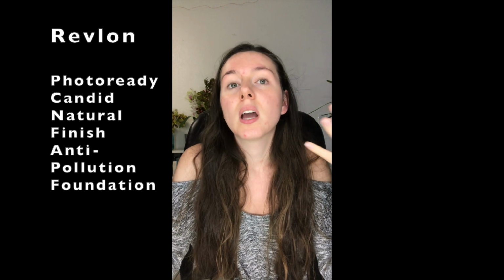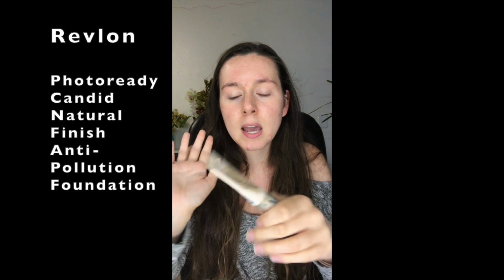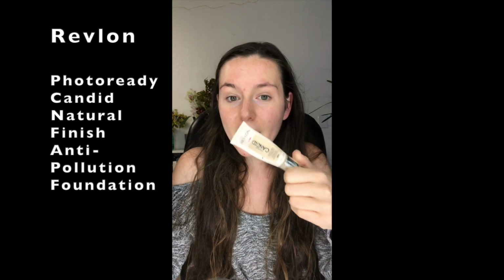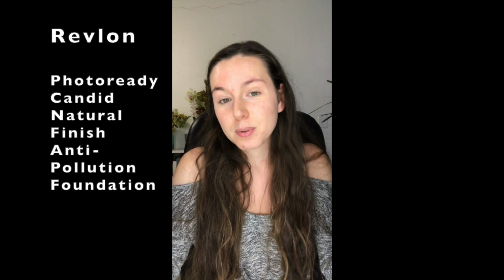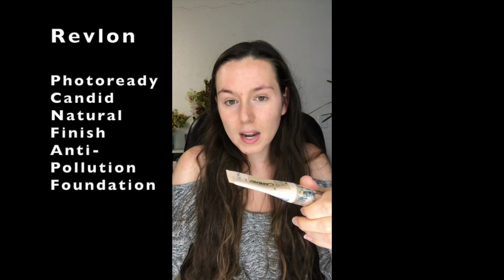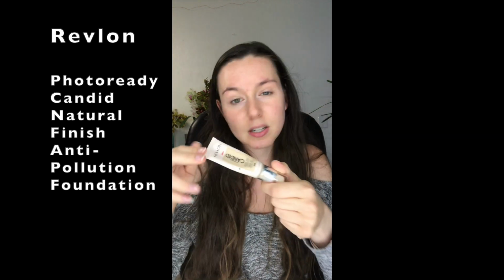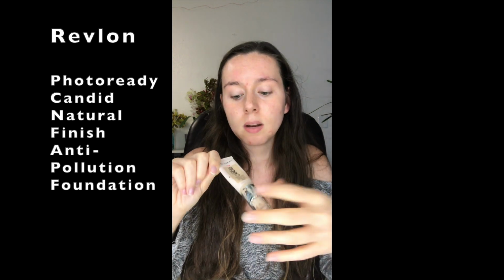I want something that's good coverage, but very light and breathable on my skin, and I've been using the Kokie Cosmetics CC cream for years. I'm obsessed with it, but I ended up trying this from my little goodie bag. I wasn't going to, and I just tried it on one of my makeup shows on You Can Makeup, and I was really impressed. And then I looked it up after, and lots of other people said it's kind of like a dupe of the Kokie Cosmetics CC cream.